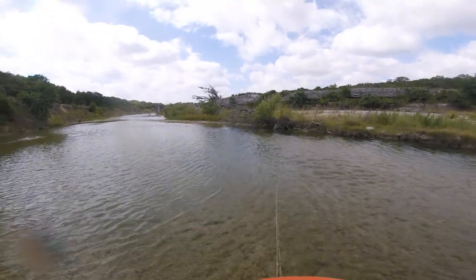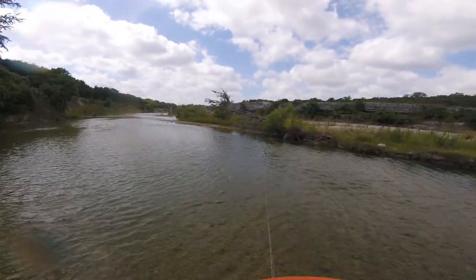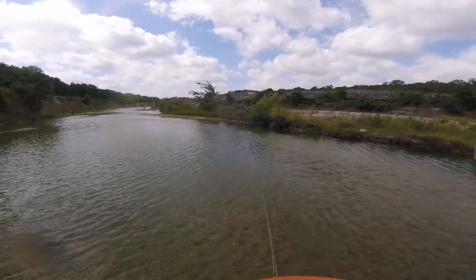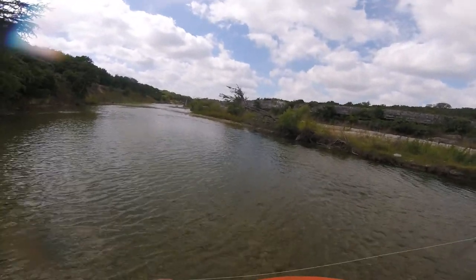This 6 weight does pretty good against the wind. Not too good, but it's got a long power stroke, so it does okay. Oh God, there it goes again.